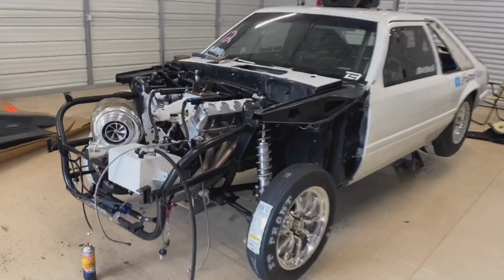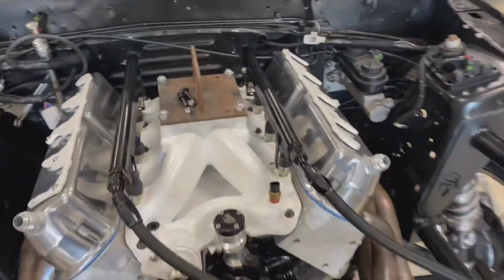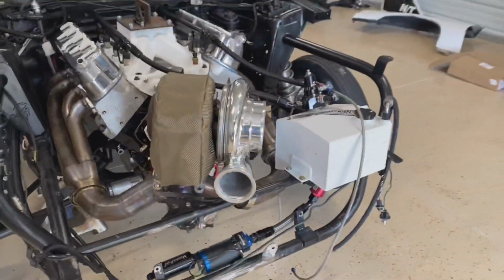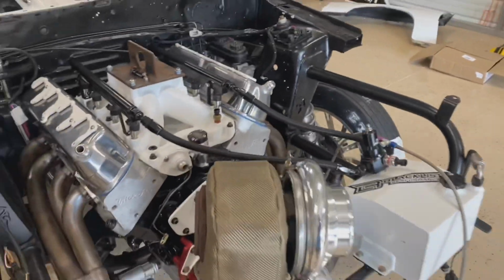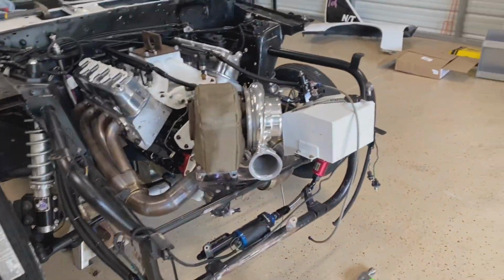All right, got the fuel cell bolted up. Got the fuel rails in there, injectors in there. Hot side's all buttoned up. Got the heat shield for the backside of the turbo. I'm pretty much done for the day. The pool is calling my name. Get back after it.